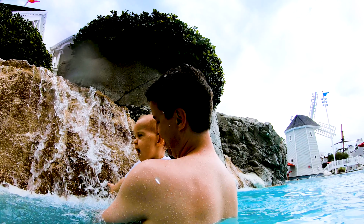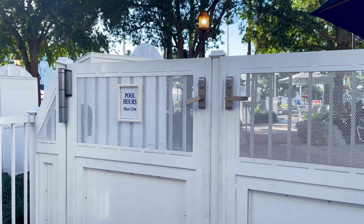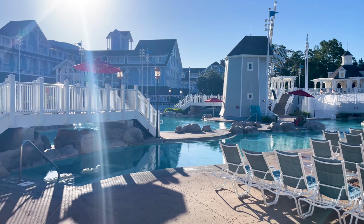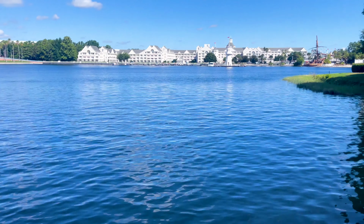Keep in mind, Stormalong Bay is exclusively available to guests staying at Disney's Beach Club Resort and its sister resort, Disney's Yacht Club. Entry into the pool complex is checked by either your room key or Magic Band, so be sure to have it with you when you head down. It's definitely worth spending a full pool day or 2 at this swim complex.